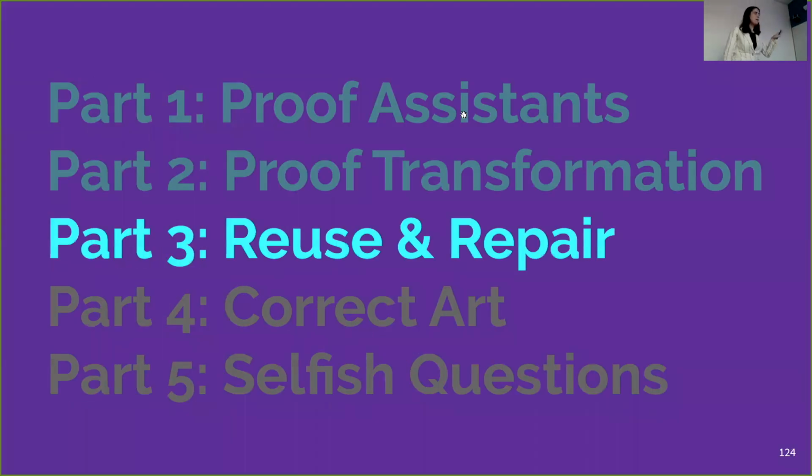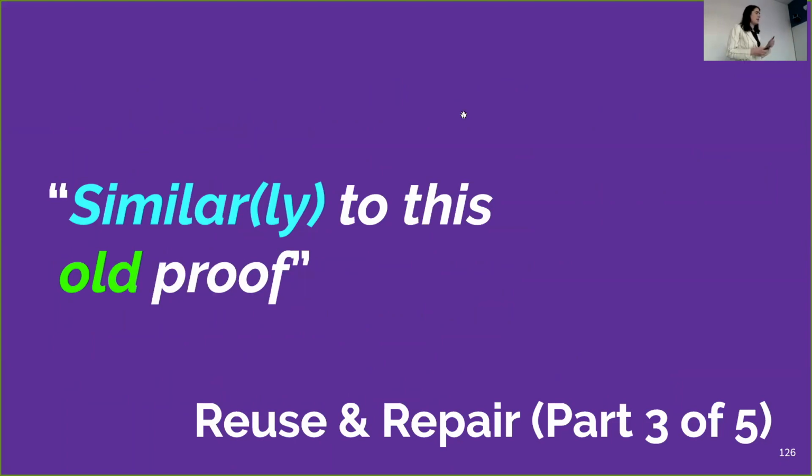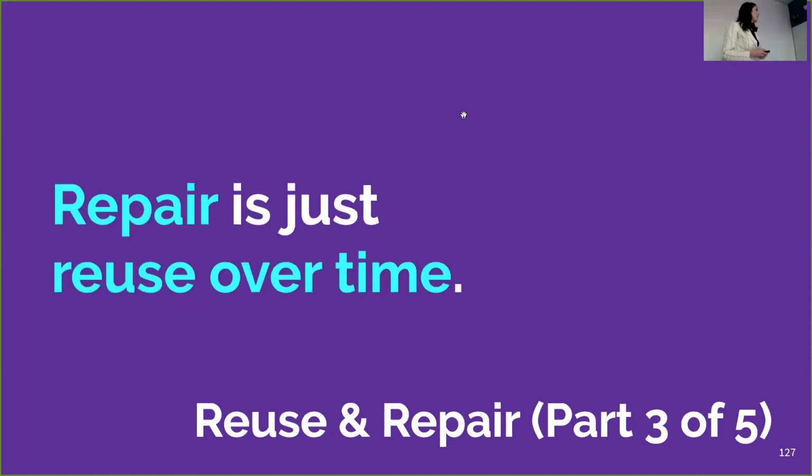And actually, these two things are sort of the same problem. So reusing a proof to derive a new proof is really implementing something similar to this other proof, essentially. On the other hand, repair is saying that we want something that's similar to our old proof. We had some old proof, we changed something, and now we want something similar that accounts for the change in our theorem or something like this. Really, I would say that repair is just reuse over time.